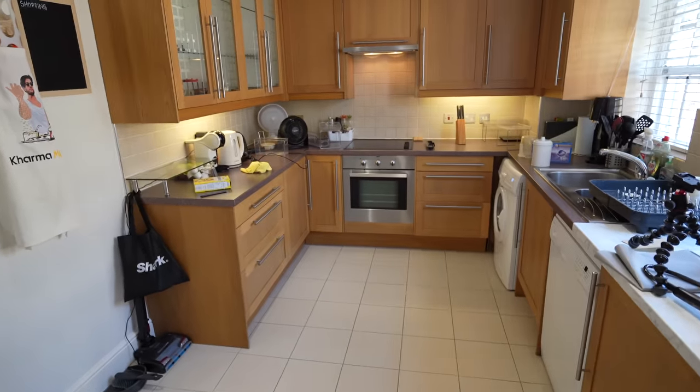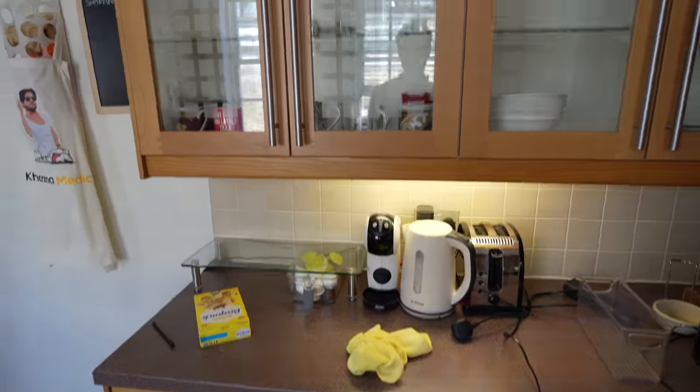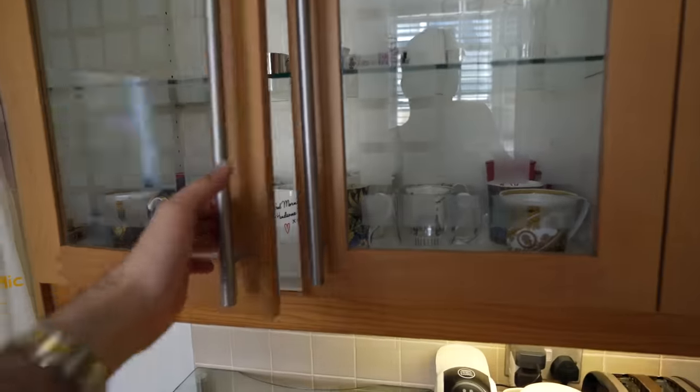Kitchen is looking pretty good. I've got two fans running. This obviously needs some cleaning up and tidying everywhere, but things are coming together. This is my favorite closet so far.